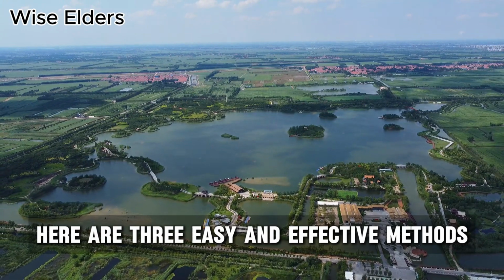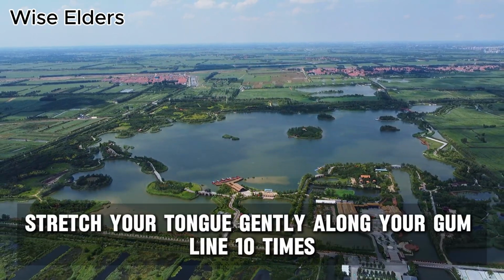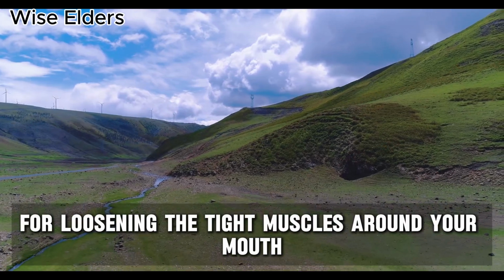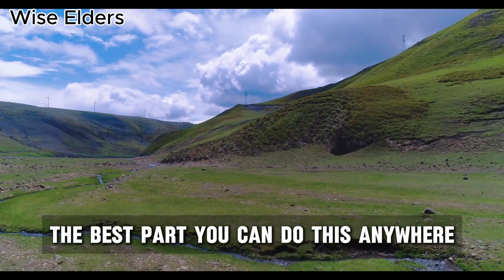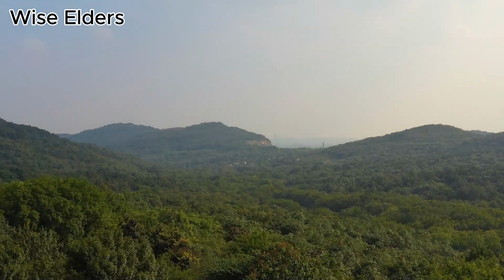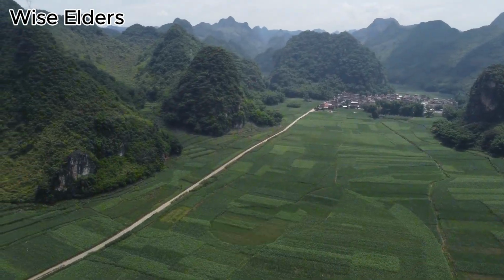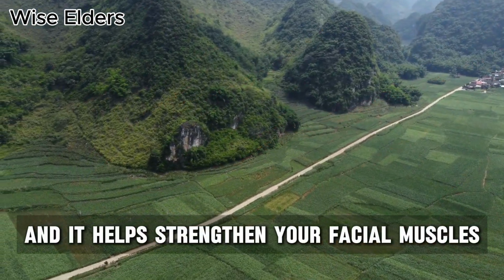Here are 3 easy and effective methods I encourage everyone to try. First, stretch your tongue gently along your gum line 10 times. This might sound unusual, but it's amazing for loosening the tight muscles around your mouth and boosting blood circulation. The best part? You can do this anywhere. At home, in the car, or even at your desk. Second, practice enunciating exaggerated vowel sounds like A, I, O, and S. It's almost like a fun vocal exercise, and it helps strengthen your facial muscles.